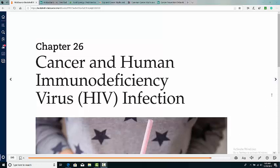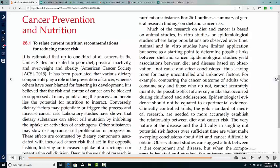So I'm going to do something slightly different, and I'm actually going to read to you this first page because I really want to put some emphasis on some of the points here. So as you can see, it is estimated that up to a third of all cancers in the U.S. are related to poor diet, physical inactivity, and overweight and obesity. And so you're seeing some of that in the imagery on the hard copy assignment.